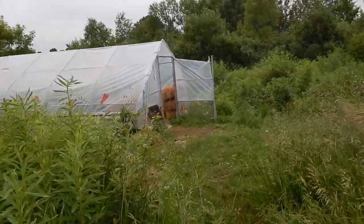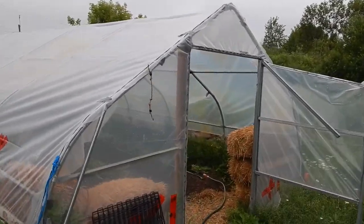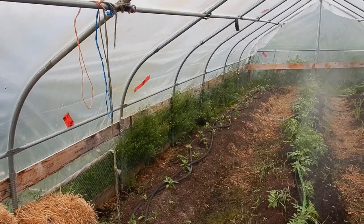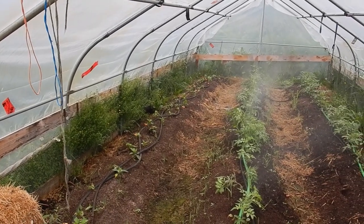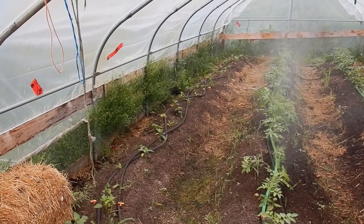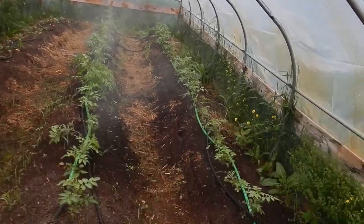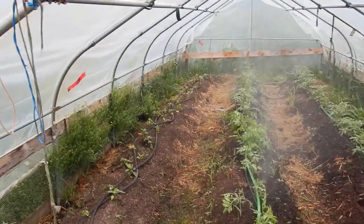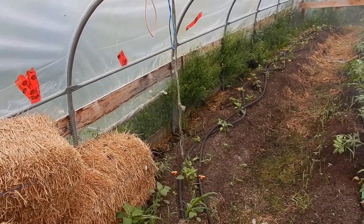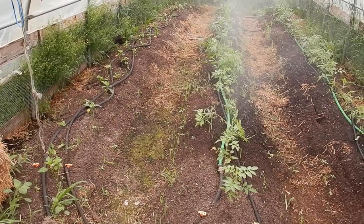And moving down to the final section of our growing area. This is the high tunnel where we keep the chickens in the winter. In this particular instance, you'll see that it's primarily tomatoes. So a row of tomatoes there, a row of tomatoes here, and then a double row of peppers on that side. And what we're doing is watering them at this point.